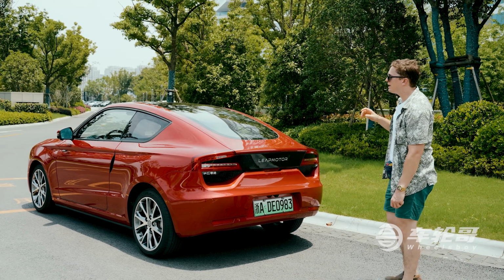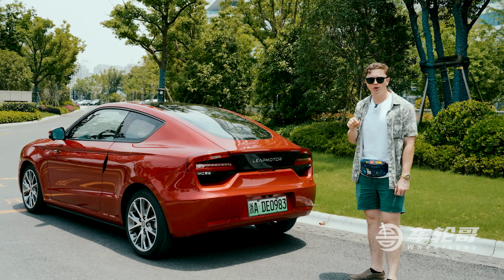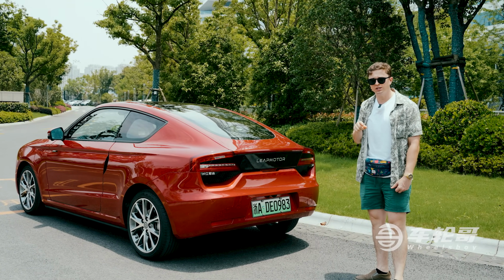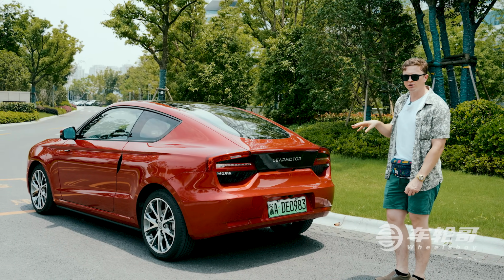It does remind me a bit, both front and rear, of some of the Japanese K-car sports cars from the 1990s and even some that exist today. It's not bad. I think the rear is probably one of my favorite parts of the design.